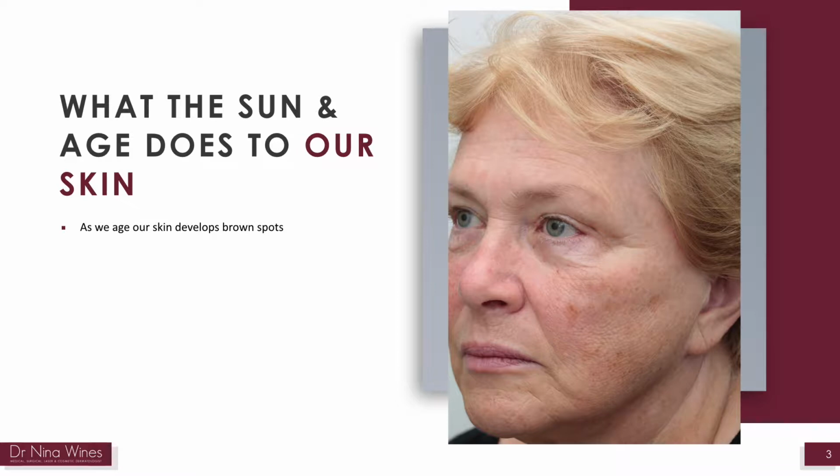As we age, we develop brown spots on the skin, and this is due to a combination of sun damage and natural aging. There are many different ways to go about treating skin pigmentation, and there are certain lesions that are responsive to different types of lasers. It's important to have experience and knowledge when advising patients about the treatment that's specific to their needs.